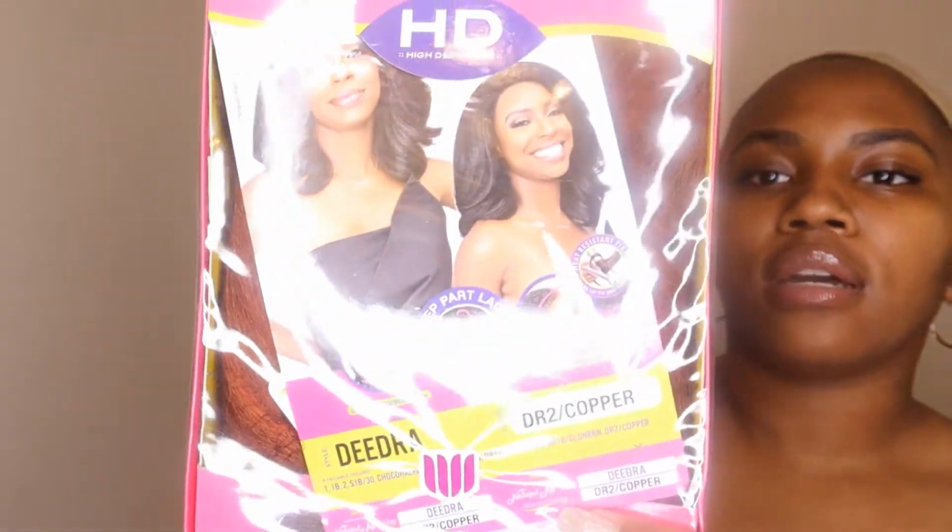Alright you guys, so today we are meeting Miss Deedra. She is also from the Janet Natural Me Blowout collection, and she is a shoulder length, nice little curled look. And you guys, I'm super duper excited about her because, do y'all see this color? I got her in the color DR2 Copper. So y'all, let's just get into it.